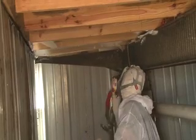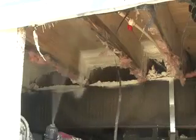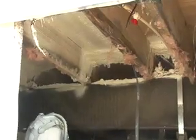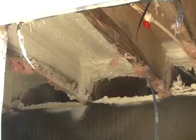They also sprayed the underside of the floor with foam. The adhesion feature of this product eliminates any chance for detachment. It insulates the floor and stops unwanted ground moisture from entering into the dwelling.